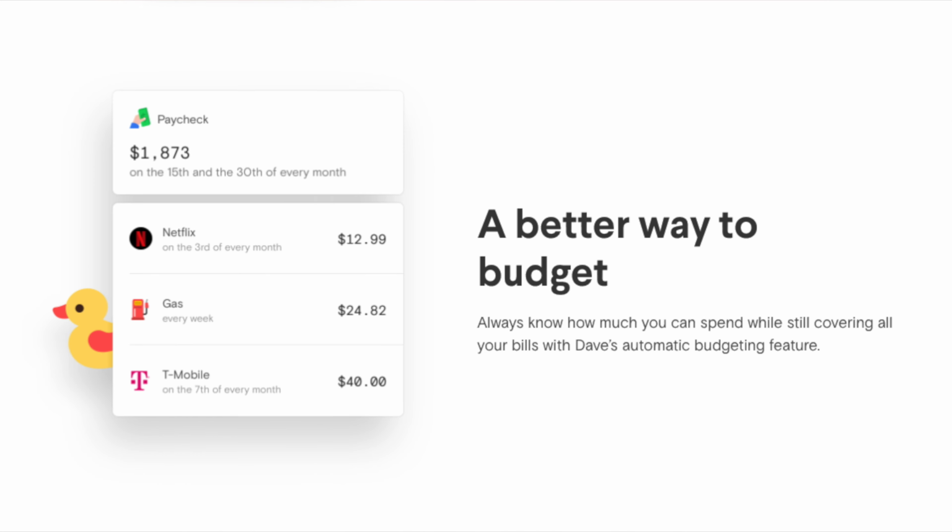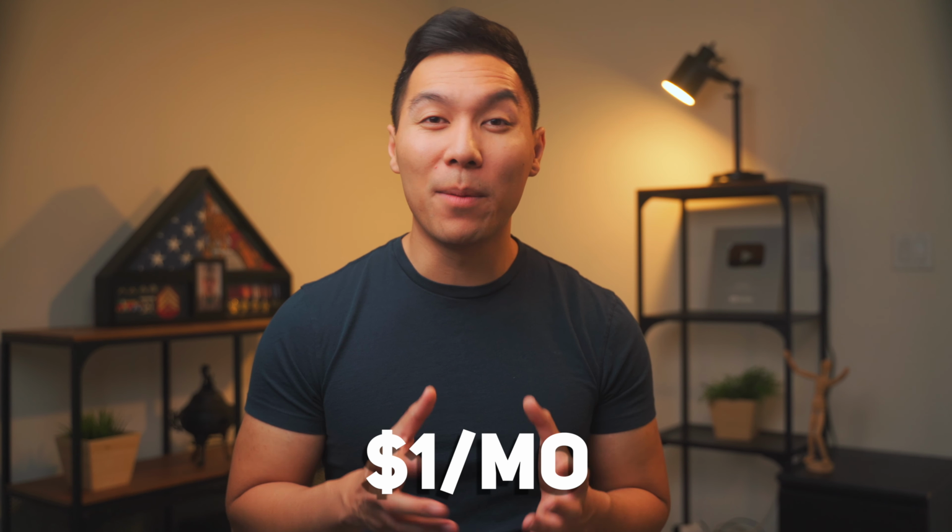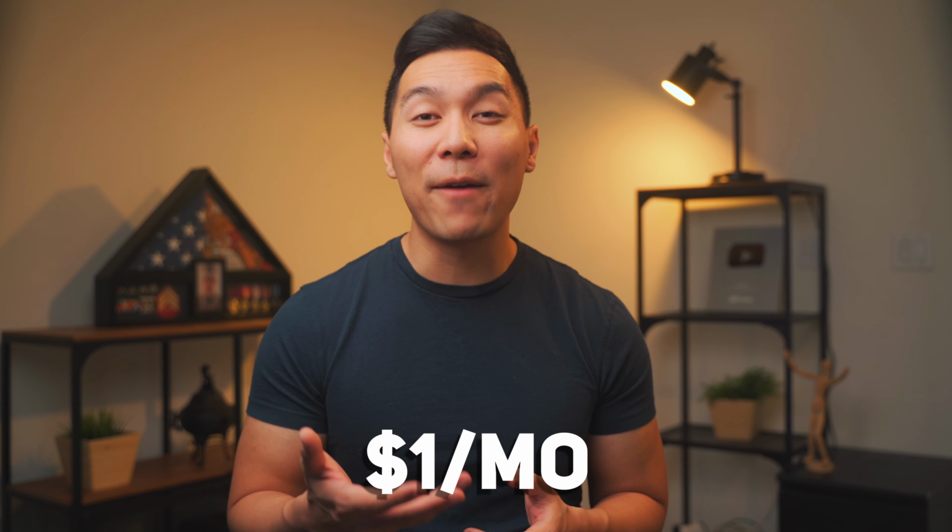In addition to the app and advances, Dave offers a few extra features to help you manage your finances. There's a built-in budgeting tool that automatically saves you for your monthly subscriptions. And if you make regular deposits of at least $200, you also get a free subscription to Level Credit, which is a service that reports your rent payments to the major credit bureaus. Basically, it is a way to build credit without using a credit card. Dave's fee is only $1 a month, which is pretty reasonable considering everything that you get.